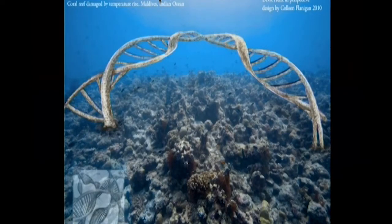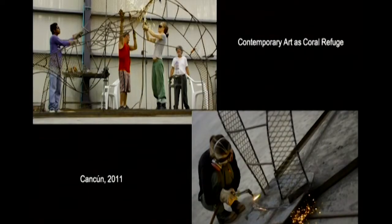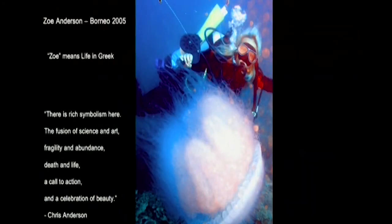Now I bring you to the more creative side. I was so inspired by being able to use my metalsmithing and artistic skills to actually help life recover. I designed this rough sketch of a DNA molecule, or two helices coming together, and then we made the project to put it in Mexico. Thanks to lots of Kickstarter backers and private funders, I was able to bring a team down and work with the locals as well to design this project. And then some things happened, and it became a memorial project named Zoe, a Living Sea Sculpture in honor of Zoe Anderson. Zoe means life, and I'll let you all read that beautiful quote by her father.